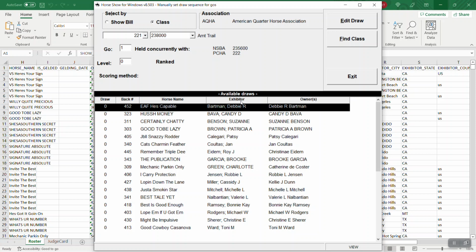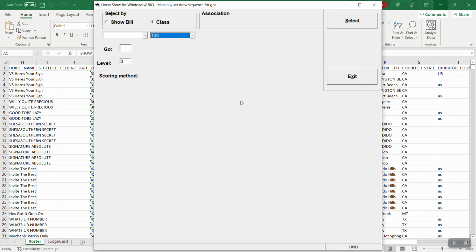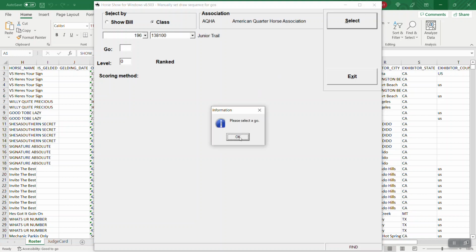We have that with our trail. Yeah, junior and senior a lot. So after you do your draw, if you come into the manual order here and then just click the column, then you can verify you're far enough apart here, and you can adjust them if you need to. I'm going to pick an open class because that's, only kidding.